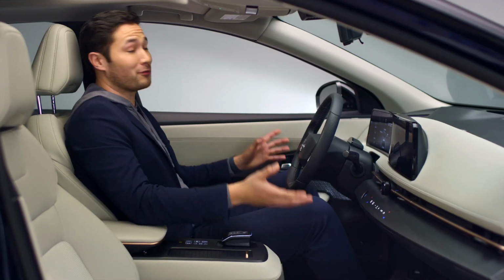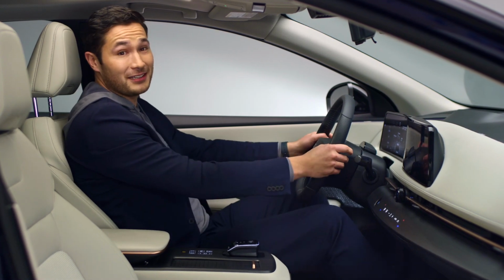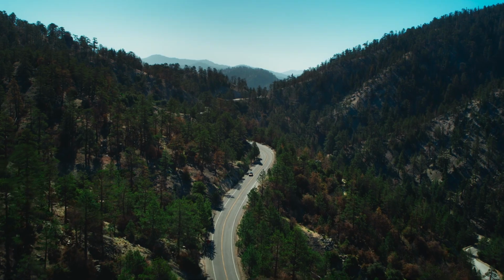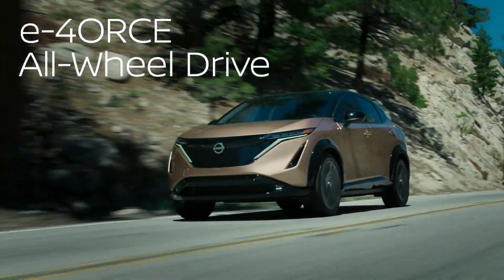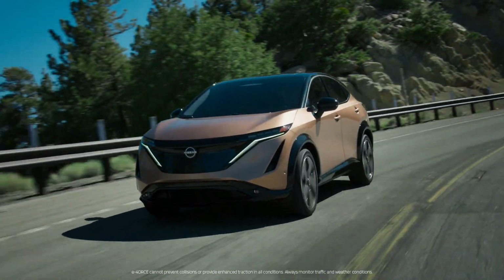We covered hands-off with Pro Pilot Assist and Pro Pilot Park. Now, let's talk hands-on, because if a thrilling drive is more your style, Ariya's got that covered too. Opt for the E-Force dual-motor all-wheel drive system, and you not only get high performance, you get holistic performance.